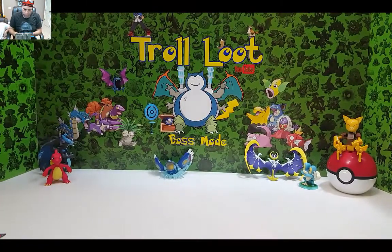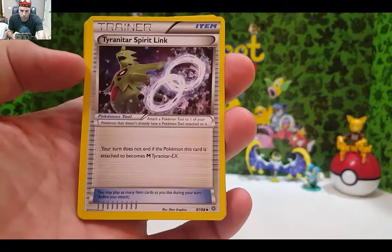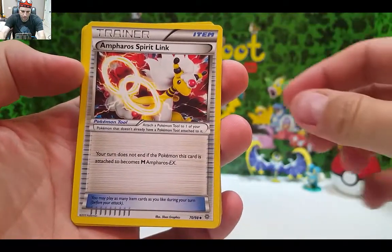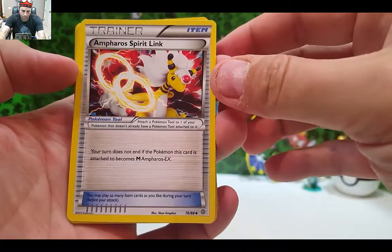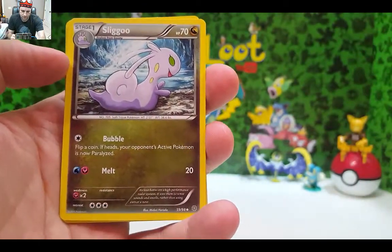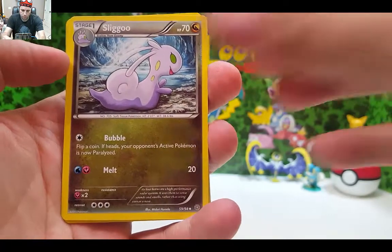Hey, guys, be sure to share the card numbers. Don't be that guy who hogs everything. Yeah, be sure to share. Tyranitar Spirit Link. Amphorus Spirit Link. I can't say that right. Now I need that really bad. Sligoo. Okay.